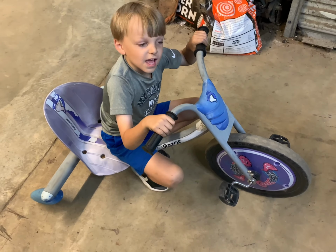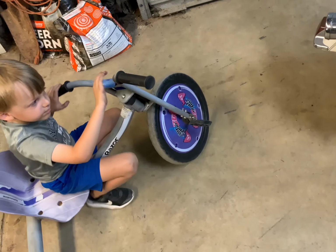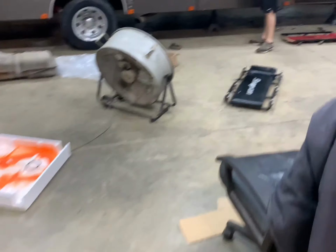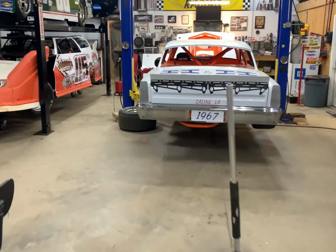What are you doing? You're having re-racing? Okay. Do you want me to move my motorcycle so you can get through here easier? Okay, well, I'll move that. Let me do that for him. We'll be right back with you. I'm not going to crank it.